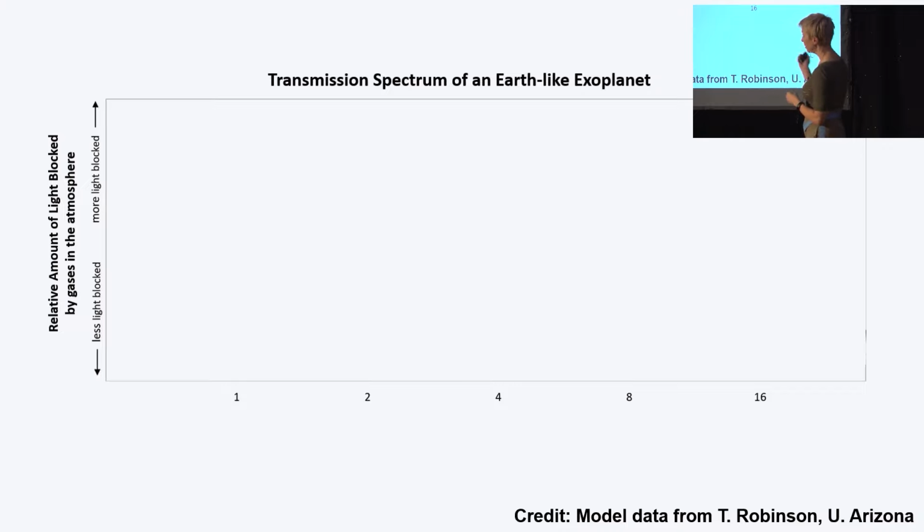So I'm showing here the axes, which you will see in the subsequent set of talks, which are the ones that we will depend upon in order to extract these measurements. So this is as a function of wavelength on the x-axis. Visible light is over here, shorter than 1 micron. And then on the y-axis here is the relative size of the atmosphere, sort of perceived size of the atmosphere.